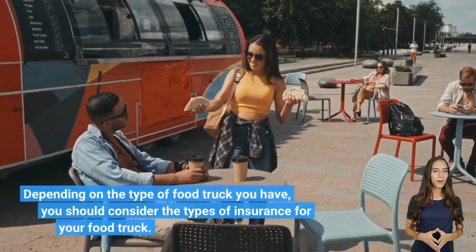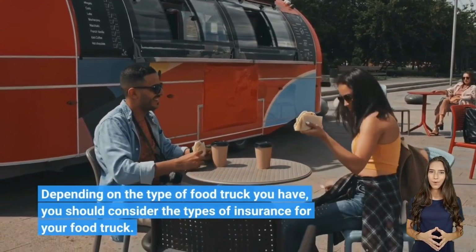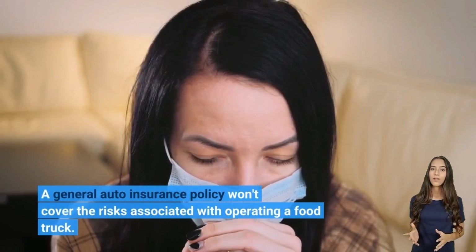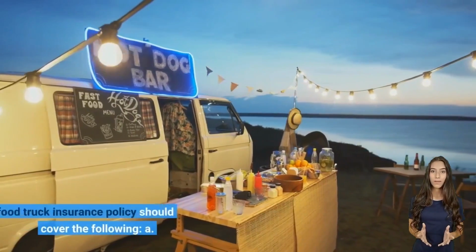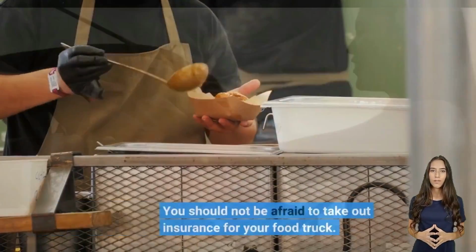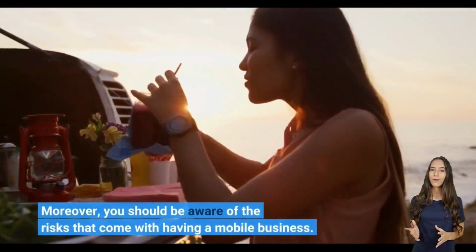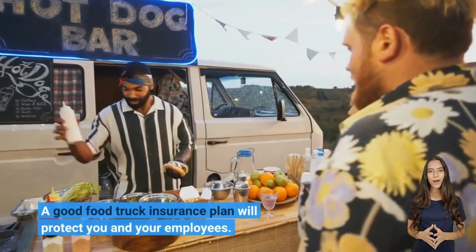Depending on the type of food truck you have, you should consider the types of insurance for your food truck. A general auto insurance policy won't cover the risks associated with operating a food truck. A food truck insurance policy should cover the following. You should not be afraid to take out insurance for your food truck. Moreover, you should be aware of the risks that come with having a mobile business. A good food truck insurance plan will protect you and your employees.